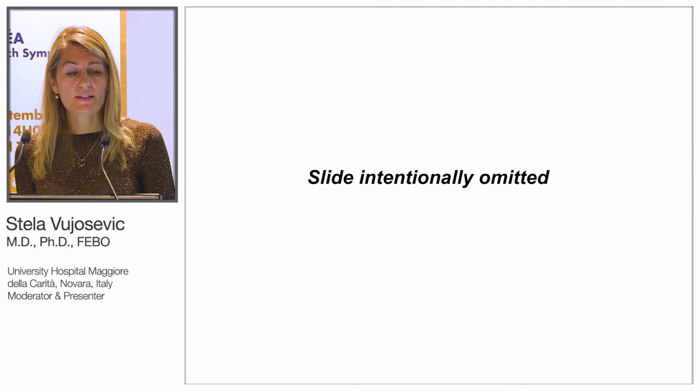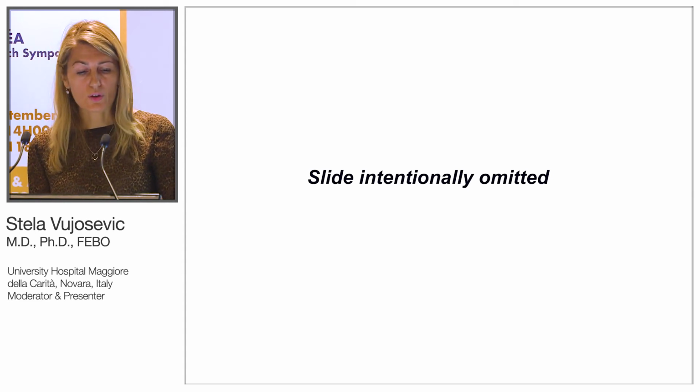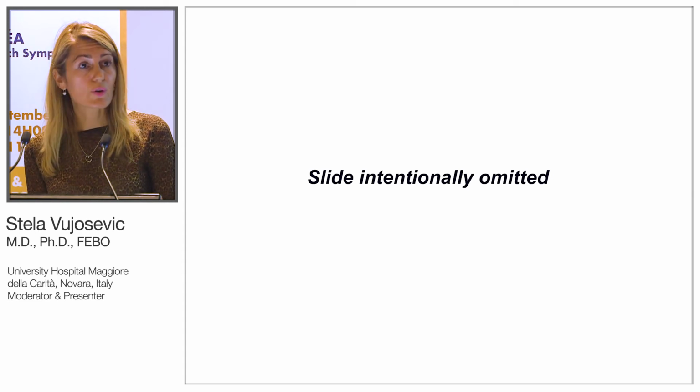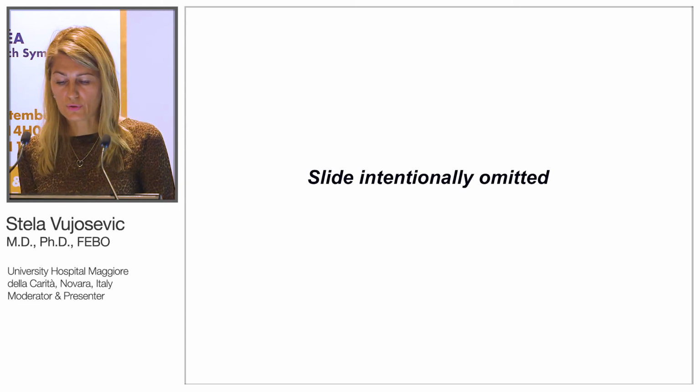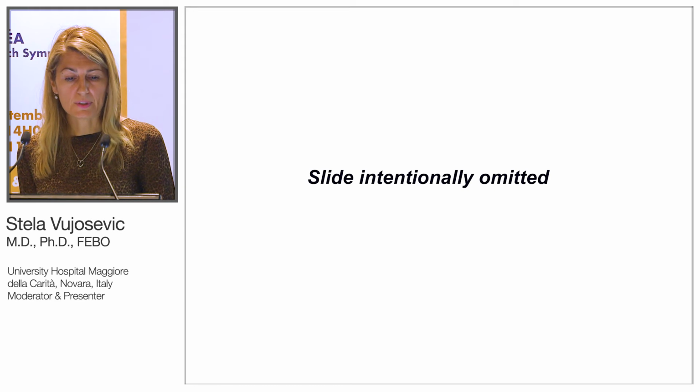Another case, this is the case followed for 24 months. You can see these are multiple treatments, so 4 treatments. All these yellow arrows indicate the treatments, so 4 laser treatments. You can see also here progressive increase in retinal sensitivity over time and decrease in macular edema.